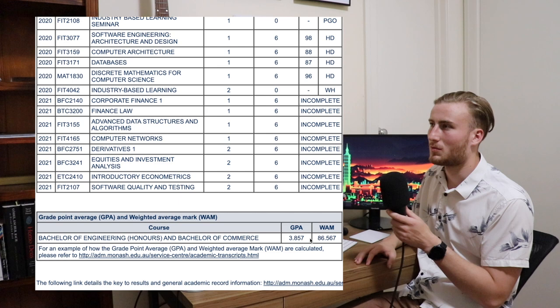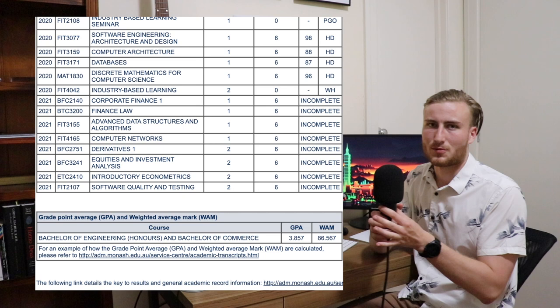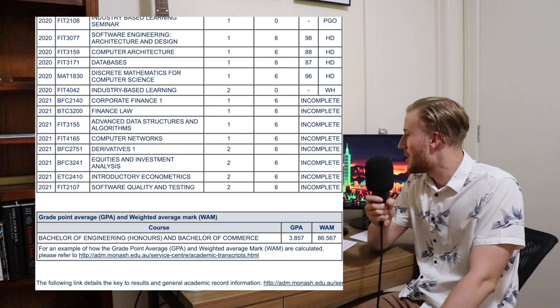Finally, I just wanted to give an idea of the overall result. These scores end up with being a 3.9 GPA, which is probably the more common measurement used throughout the US and probably the rest of the world. But we also use a thing called WAM in Australia, which is just weighted average mark. So that's essentially just adding all your marks up and calculating the average. For me that was 87, which is considered pretty close to the top, but not quite. So I probably fall in maybe the 90th percentile in terms of mark there.